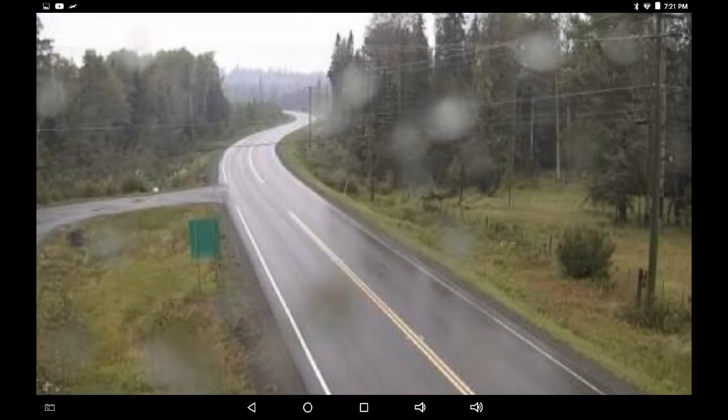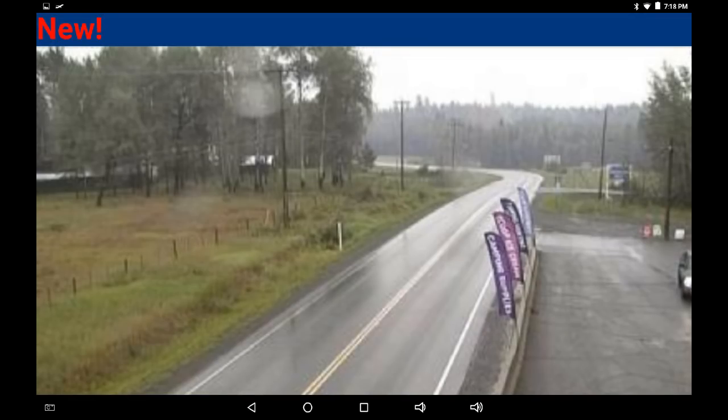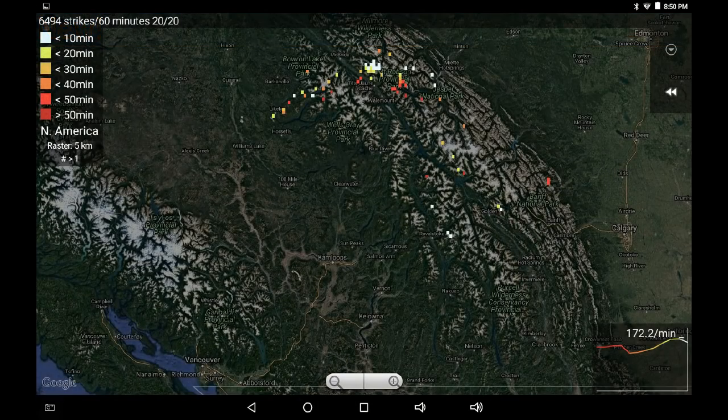Moving a little bit further north, Highway 24, this is a Sheridan Cam looking west towards 93 Mile House. Rain there, a little bit better visibility. We can see some haze in the background. And if we look at the new Sheridan Cam pointing east, some haze in the hills and very nice to see that moisture. Lightning also went through.